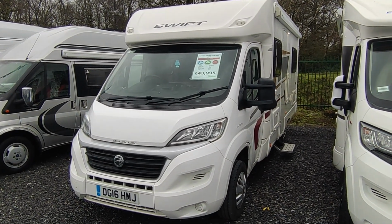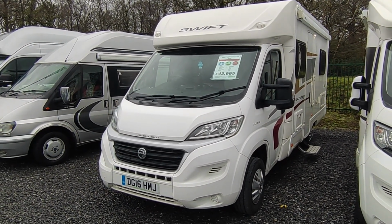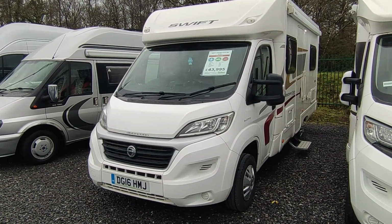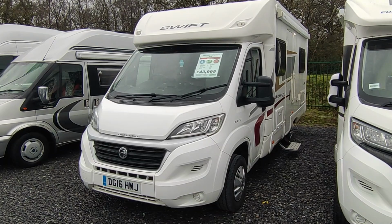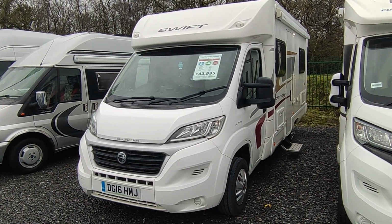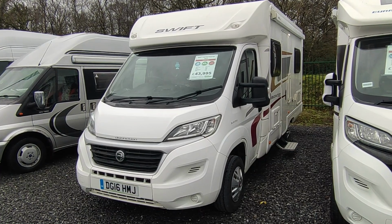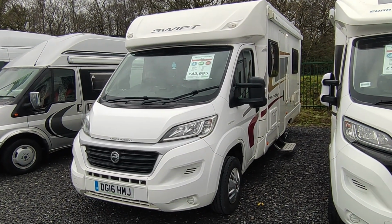This is a 2016 Swift Distinction 664, so Swift, Britain's biggest motorhome and caravan manufacturer. This is based on the Escape, but it was a dealer special built for Vehicles for Leisure up in North Wales, and by that I mean it's a special edition and it's got a lot of added specification basically.